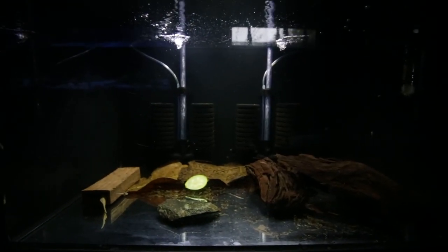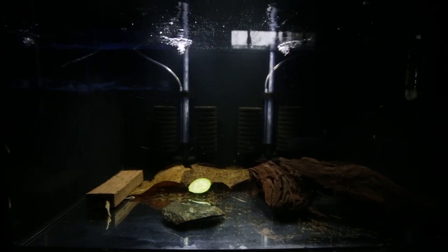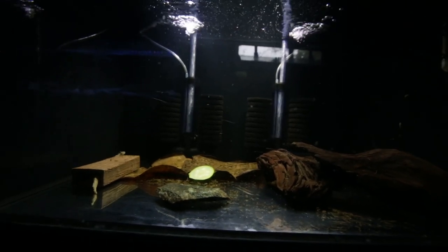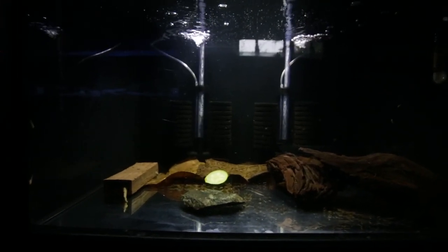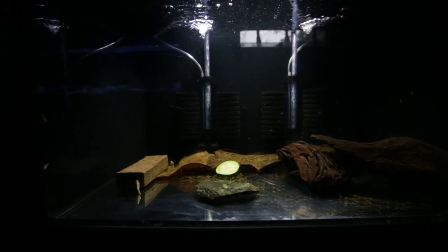So guys, this is the next tank that's getting a bit of an update, and it's the Albino Bristlenose Catfish tank. So in here, if you saw part 5 of my full fish room tour for 2020, you would have seen that I found an egg on one of the Indian almond leaves, and that made me believe that the male may have been holding a clutch of eggs. And then I've got some footage of him, in fact, holding a large clutch of eggs.